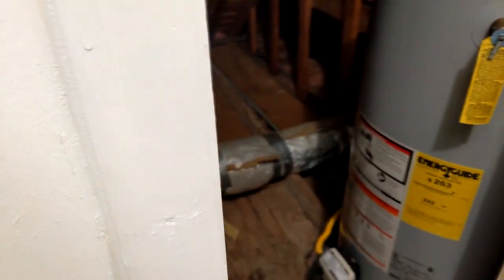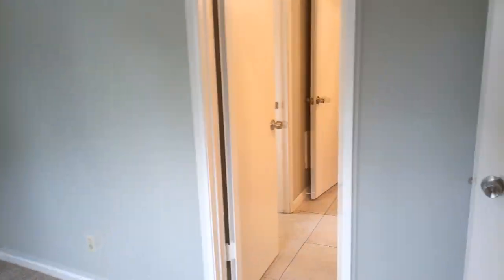So a little closet here. Now, did I open this before? Okay, so your attic access here. And yeah, they've got some nice storage built out in your water heater area. A little bigger than your standard closet there.